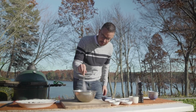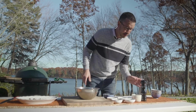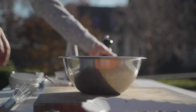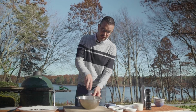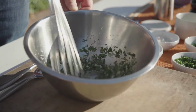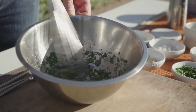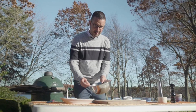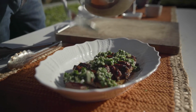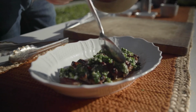Pinch of kosher salt and some fresh cracked pepper. Now, I'm gonna give that a whisk and bring all of those herbaceous, lively, aromatic flavors together. Now we're gonna go right on top of that carved steak. And there you have it. You have the miso honey steaks, thinly sliced, ginger chimichurri.